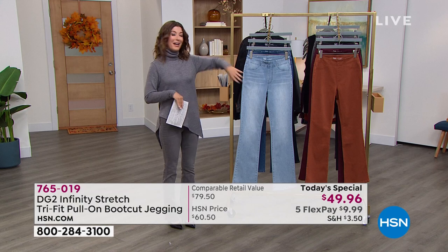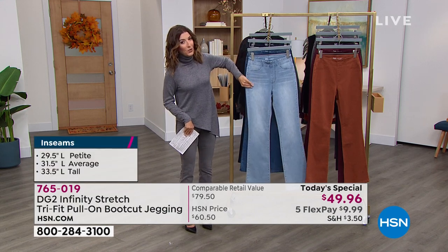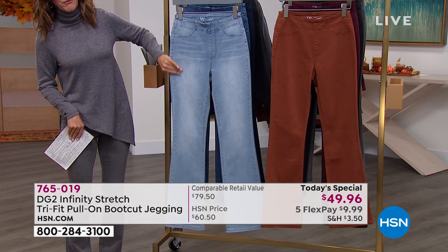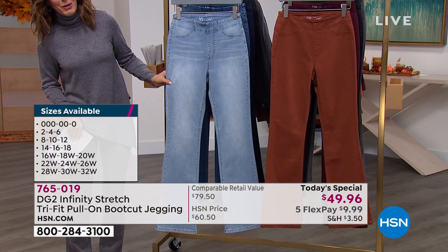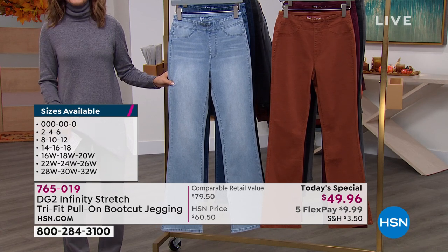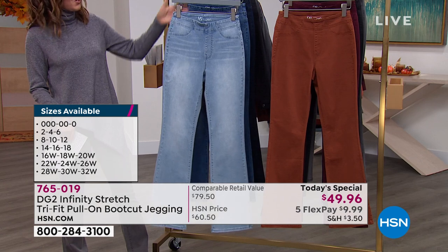All right, let's talk about the colors now that you know how easy it is to get your size. And you'll see it's a beautiful brand new boot cut. It's been several years since we've had a true denim boot cut as a today's special, so I hope you don't miss out. It's a one day only price, $49.96. 5 interest-free monthly payments, less than $10.